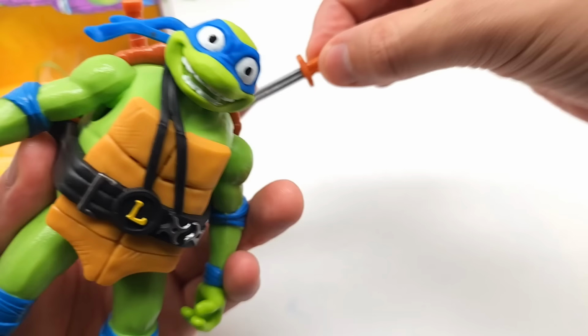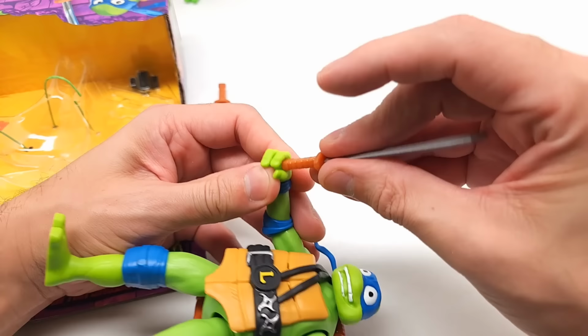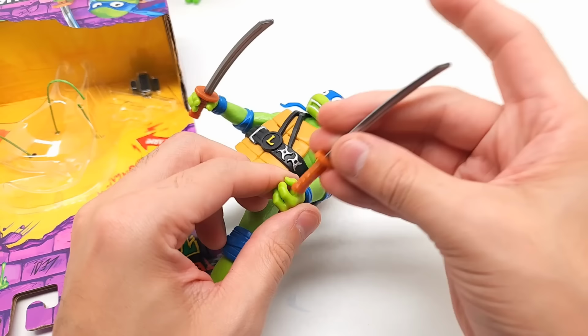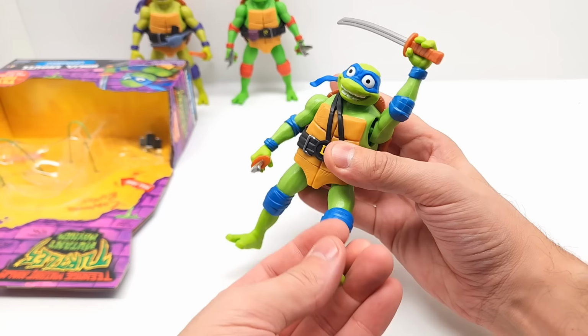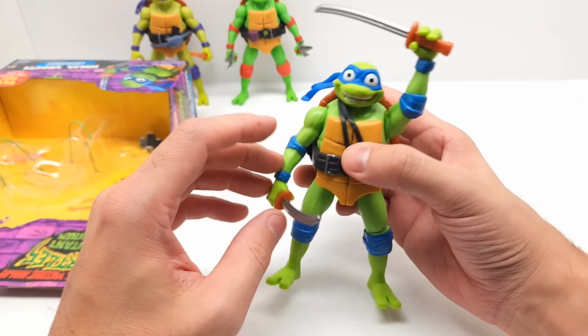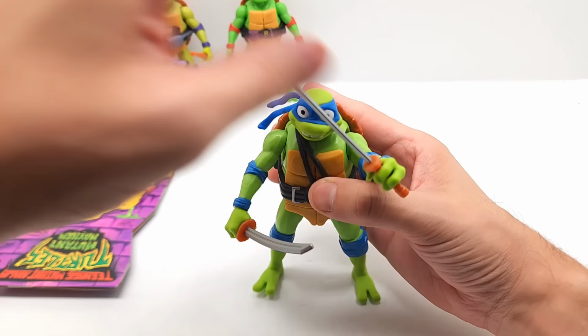And otherwise, let's put these in right here. And one of these, there we go. This one we should be able to pose, because this is the one that attacks. And this is the leg that kicks. We turn the wrists. There we go.